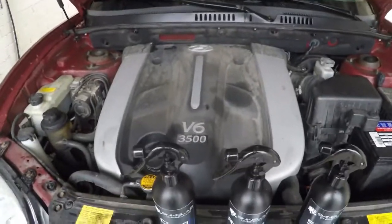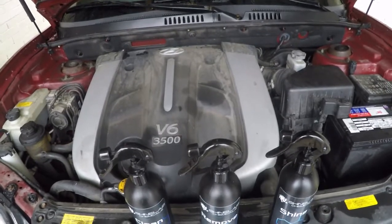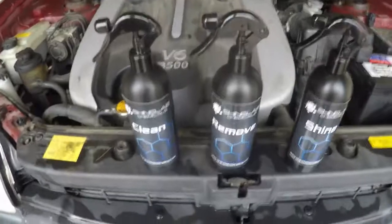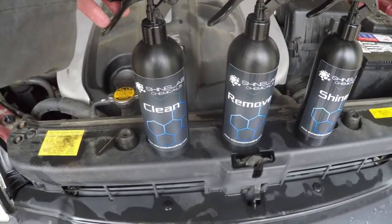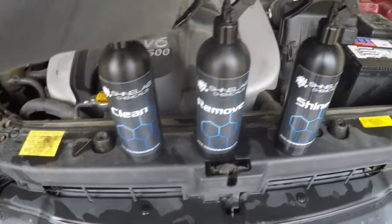It doesn't look like there's an attendant here today, which is good. I don't think they like to see hoods up. You know, you're not supposed to be working on your car here, so I'm going to try to make this quick. So the product I'm going to use today is Clean. I'm going to wet it, and then I'm going to spray this on, agitate it, and rinse it off.